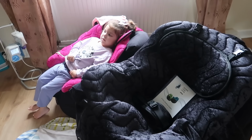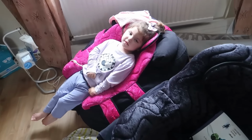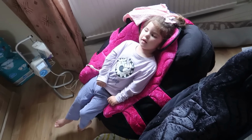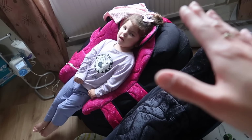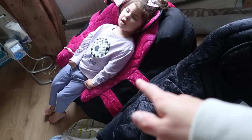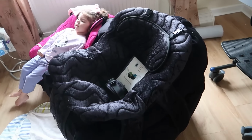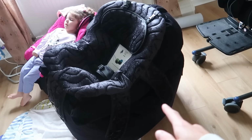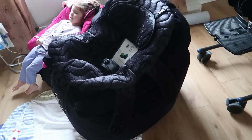So here is the size comparison. I feel like there is quite a big difference. Avery is currently in the size 2, so I think the bean bags come in 3 sizes. That's the smallest bean bag, and she has the size 2 liner, and then this is the size 3. So this is the medium bean bag, so there is actually one that's bigger than this, but this is the medium bean bag with the size 3 liner.